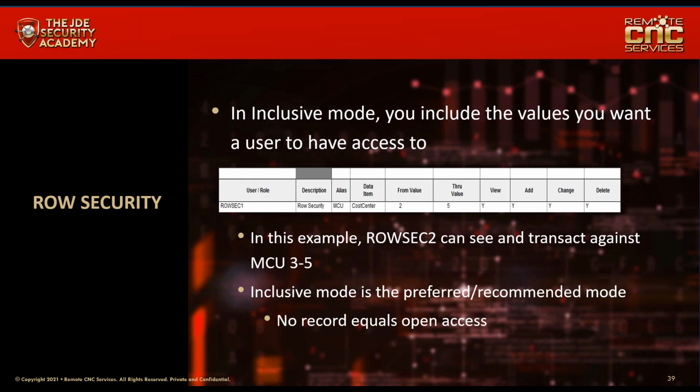It is a system-wide change. So you can't just say, I'm going to test it in dev. Once you've implemented it, everything in the system is in that particular mode.